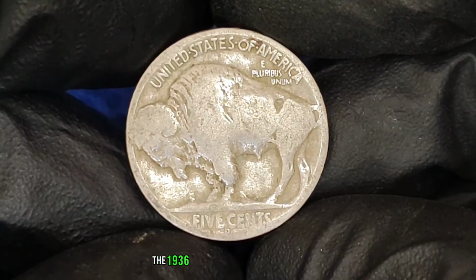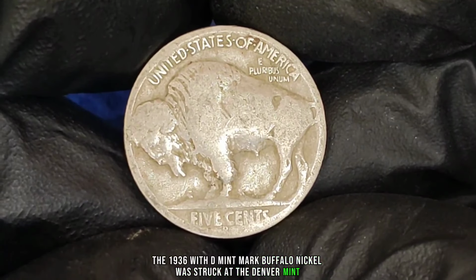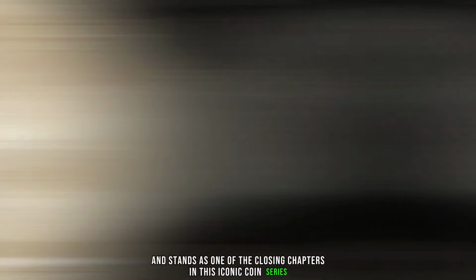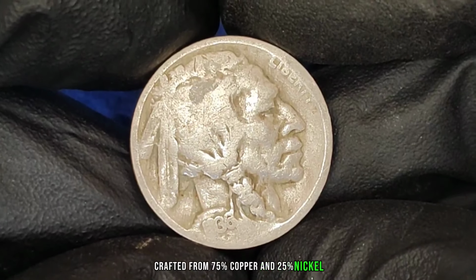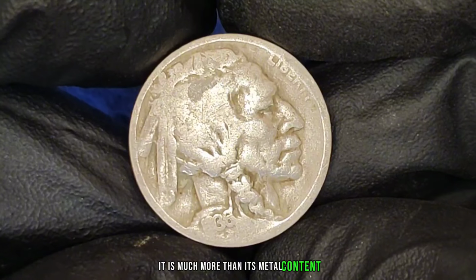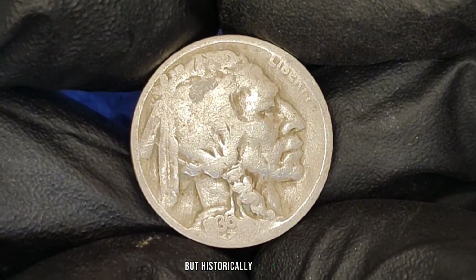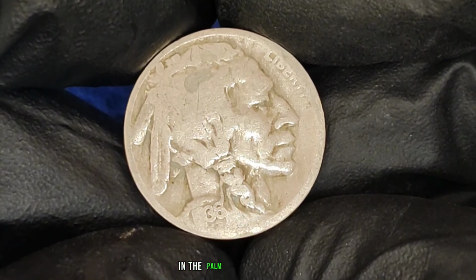The 1936 with D-Mint mark Buffalo nickel was struck at the Denver Mint and stands as one of the closing chapters in this iconic coin series. Crafted from 75% copper and 25% nickel, it is much more than its metal content. It is a monument, physically small, yes, but historically colossal. Holding it is like holding a piece of American legacy in the palm of your hand.